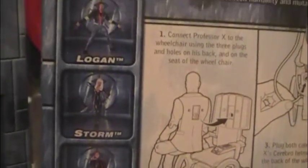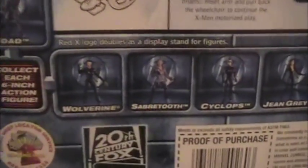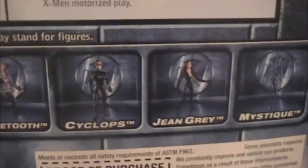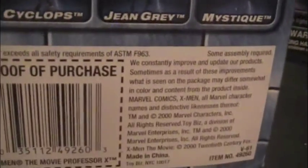There are a couple other action figures in this line that came out back in 2000.